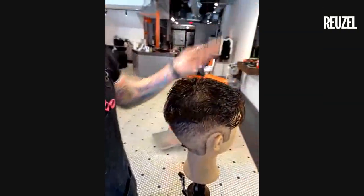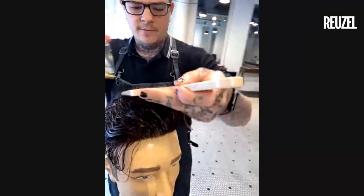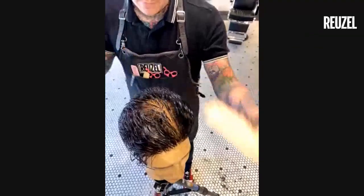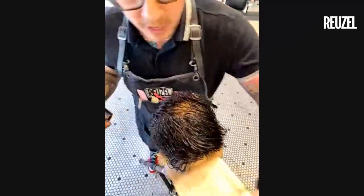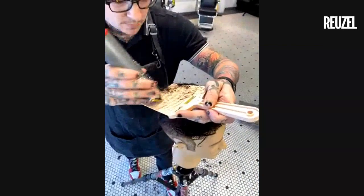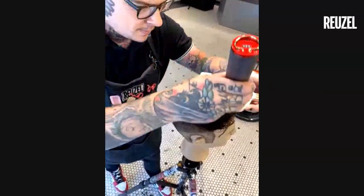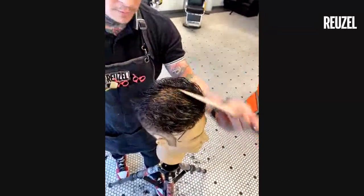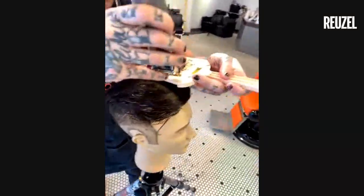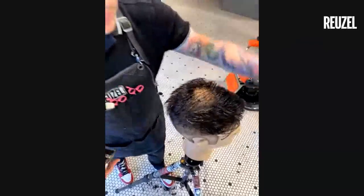So once I have my guideline down my center, I pick up my left, I see my guide, I cut. I'm going to come right, cut the center. We like to consider everything we do before a blow dry more of a rough cut. So it's not going to be perfect. That's okay. We're going to take care of it after we blow dry here. Remove some weight with our blenders. Clean it up a little bit more with our clippers, and we'll be golden.